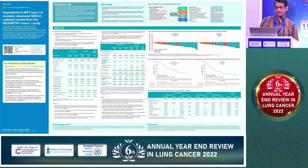In terms of toxicity, these are well-tolerated drugs. The class effect of MET inhibition usually is edema, and with Tepotinib we see more diarrhea. Thankfully, not much diarrhea here with Capmatinib. And the rest of them are some visual changes, decreased appetite, fatigue, and dyspnea. Overall, this seems to be a good package.